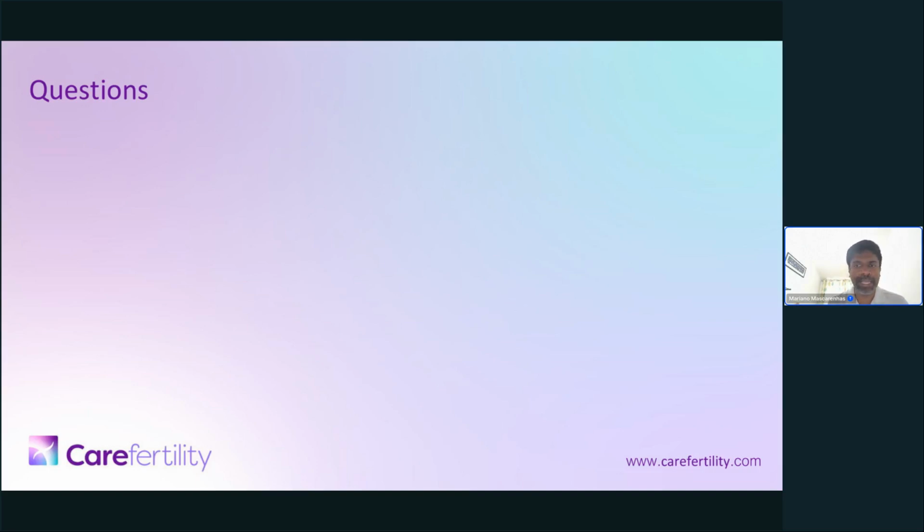So, a question about mild IVF. Mild IVF is using a milder dose of stimulation, and that is something we use for women who have a higher egg reserve. So if the AMH levels are higher and you're expecting a high ovarian response, we use a more modest dose of injections to stimulate the ovaries in order to reduce the risk of ovarian hyperstimulation syndrome.